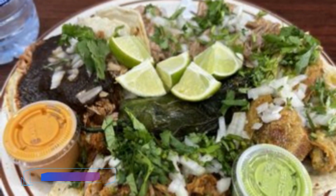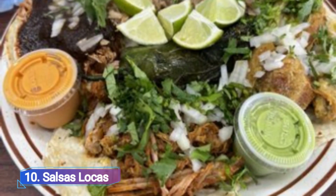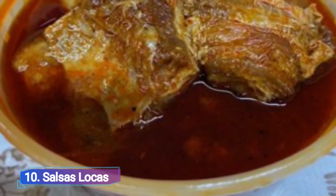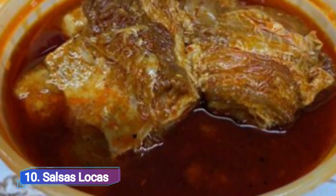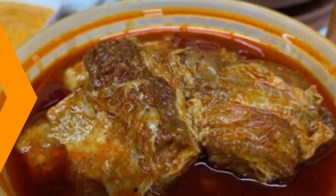Number 10. Salsas Locas. Most Mexican cuisine enthusiasts are aware of Tortilleria y Tienda de Leon's, while some may not be aware that the old market has changed into a guisado counter on Southeast 28th.